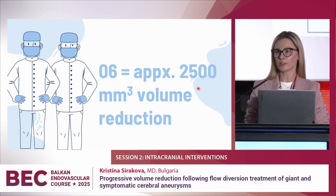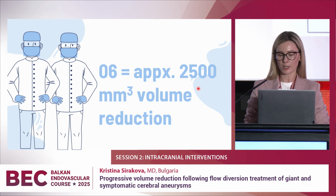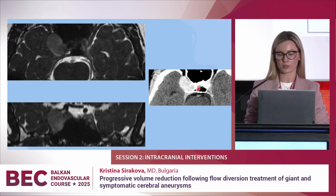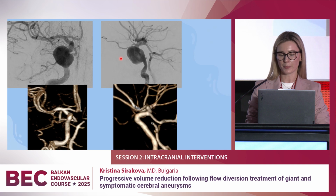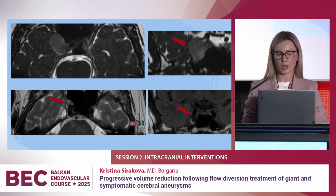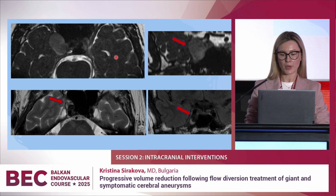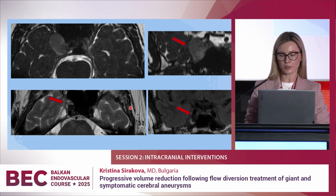Interestingly, in our analysis, we have failed to demonstrate whether localization matters for the volume changes. Considerably, the same changes we have observed in both extradural and intradural aneurysms of the ACA. The angiographic occlusion was confirmed 6 months following the stent. On the other side, the MRI 3 years later makes it extremely hard to guess where the aneurysm has gone.